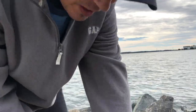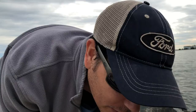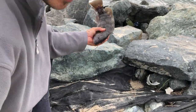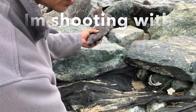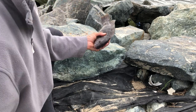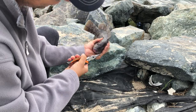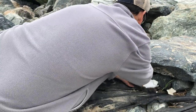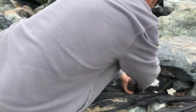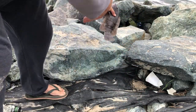Woo! Man, he's a strong, slimy sucker. All right. Trusty pliers here. All right. Oh, you're close. I'm gonna measure you. Decent.